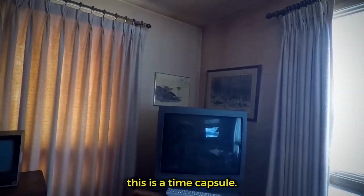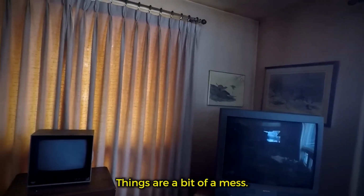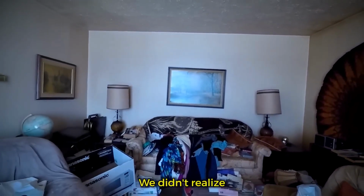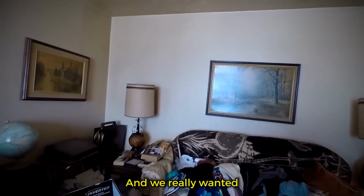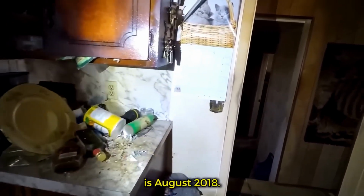And as you can see, this is a time capsule. Everything is left behind. Things are a bit of a mess. There are squirrels in here. When we came up to this place, we knew there was something special about it. We didn't realize what we were going to find. It's pretty disturbing, pretty sad, but it's part of the story of life, and we really wanted to show you guys this. So, the calendar here is August 2018.